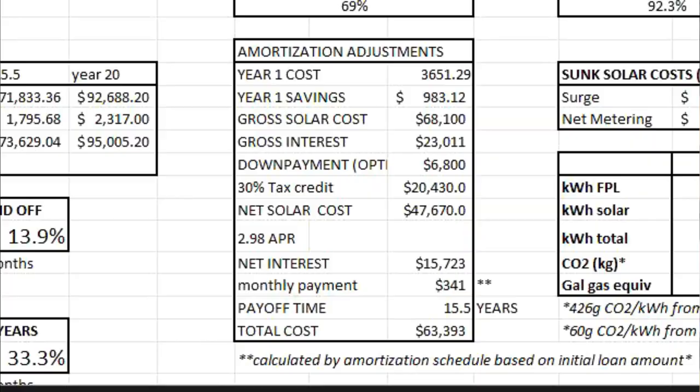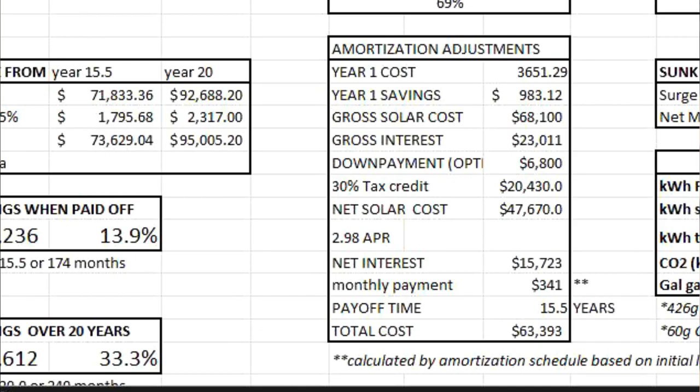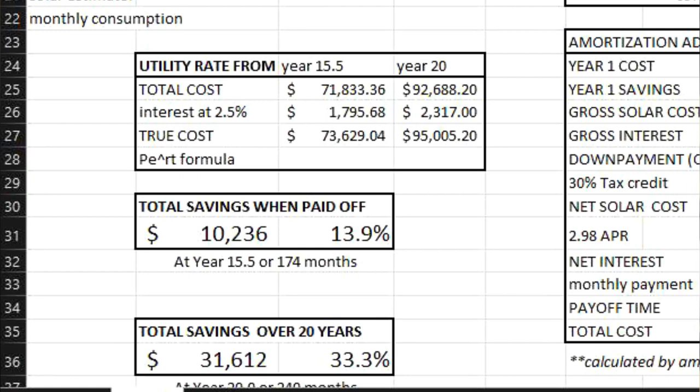We also decided to put some money down. We put 10% down, knowing we were going to get money back from the federal government, and we decided to put all of it, once we got it, back into the loan. That brings our total principal down to about $47,000, and that means that our interest on the new principal would be about $15,000. Now, according to my calculations, if we paid off our loan with the same principal payment, with the same estimated monthly payment, about $341, we pay it off in about 15 and a half years.